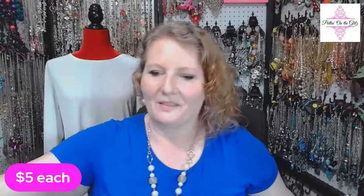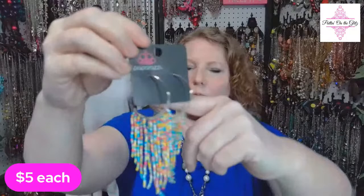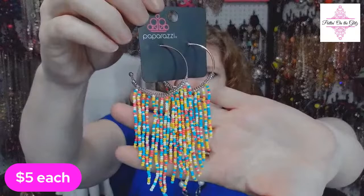Okay. Yep. Number 19, look at these, seed beads on hoops. So these are called Saguaro Breeze. In multi, you'll get it. All right, there we go. We've got pink and orange. Nope, no orange. Pink and yellow, sorry. White and that turquoise blue in a seed bead fringe down off the bottom of these hoops. This is the length and size.